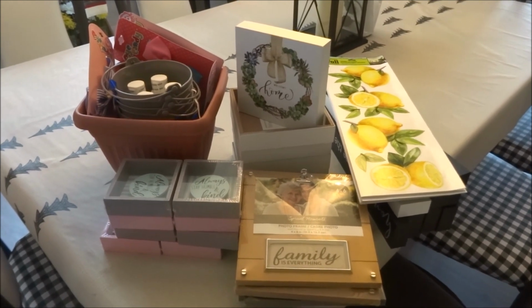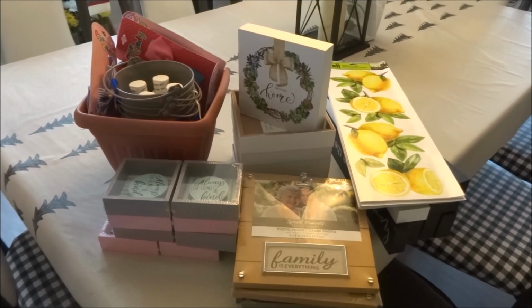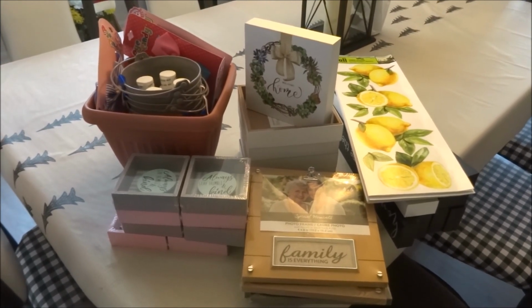So this haul is not very big, but I thought I'd share it just the same. And I also did take some pictures of things that I had seen in the store that I didn't bring home with me, but I will include those at the end of this small haul.